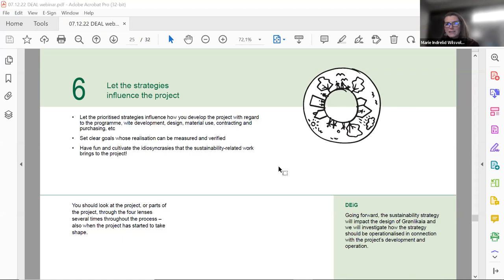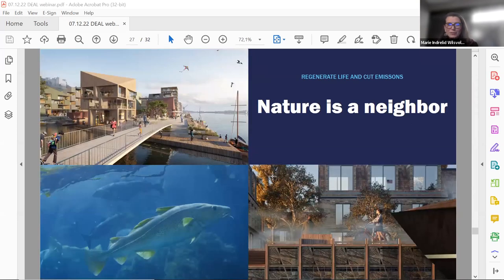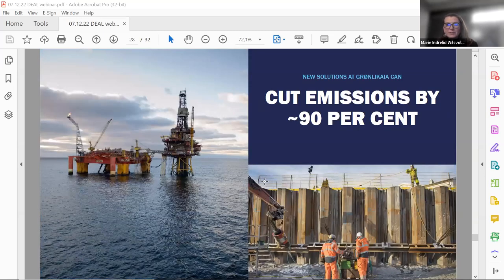So we had a lot of good examples and ideas. We want to make sure that the neighbors meet in Grønlykkaja, and we want to stress the part that nature is a neighborhood. Some of the innovative ideas that have come out so far are that maybe we can use upcycled construction from our offshore industry to build part of Grønlykkaja.